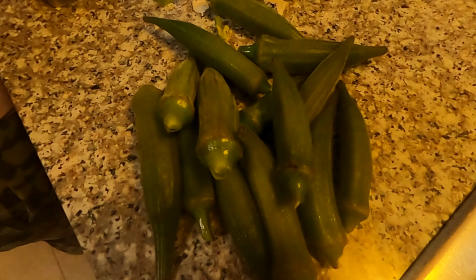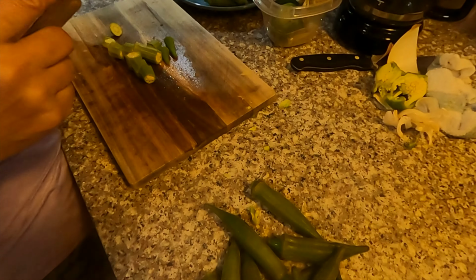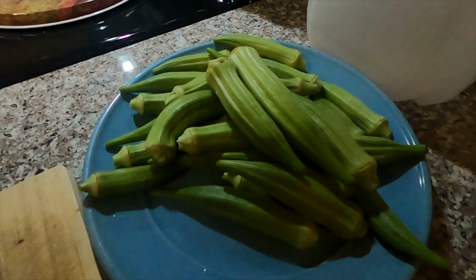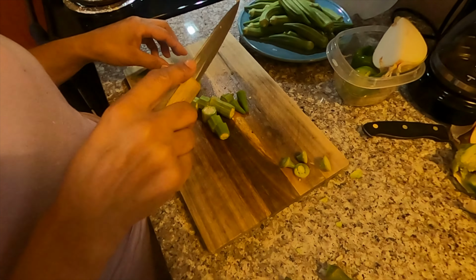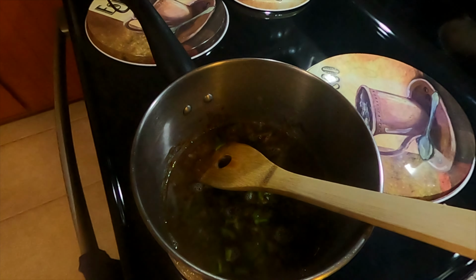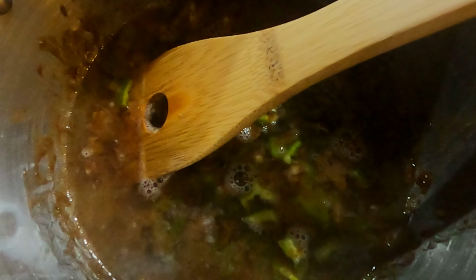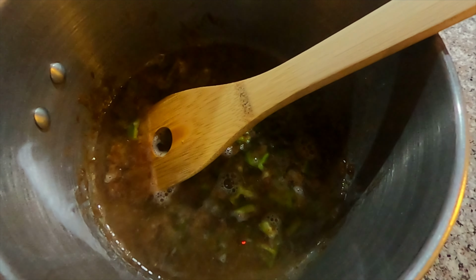Here's some frozen okra from past harvest that we have left, and here's the okra we picked today. And now he's making a gumbo. He made a roux with onion, some green pepper from the garden, and garlic. And that's the nice color that you want the roux.